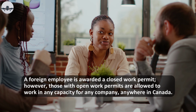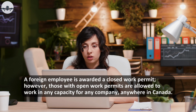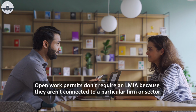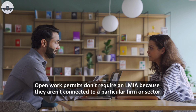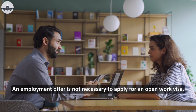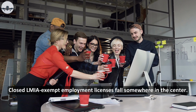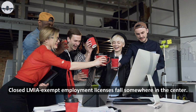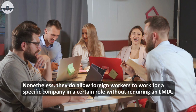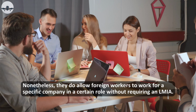However, those with open work permits are allowed to work in any capacity for any company, anywhere in Canada. Open work permits don't require an LMIA because they aren't connected to a particular firm or sector. An employment offer is not necessary to apply for an open work visa. Closed LMIA exempt employment licenses fall somewhere in the center. Nonetheless, they do allow foreign workers to work for a specific company in a certain role without requiring an LMIA.